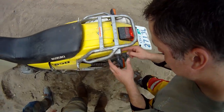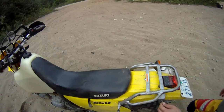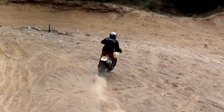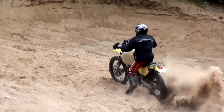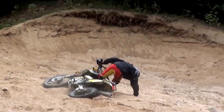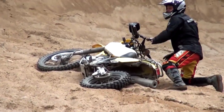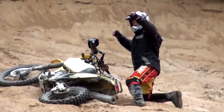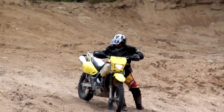Once again, Henrik's bike's got a broken turn signal. Is it really broken inside there? Yeah. Then Henrik decided to show us how it was done. Maybe he broke the right one. I don't have to feel for that. It's gonna crash. He gets the bike turned around. He's got it.